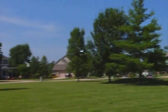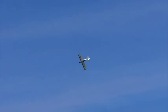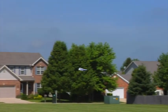Panic recovery mode allows you to press a single button and have the plane return to level flying at a pre-programmed altitude. This gives new flyers some breathing room if they go a little beyond their capabilities. You can launch this model by throwing it like a paper airplane, which is convenient if you do not have a suitable runway area for takeoff.